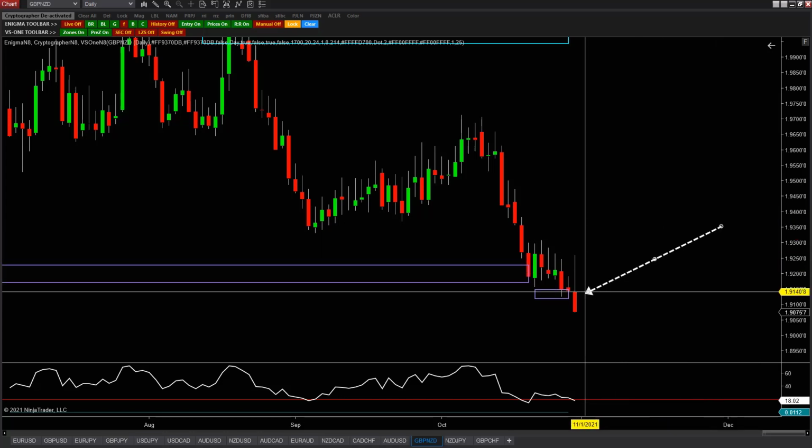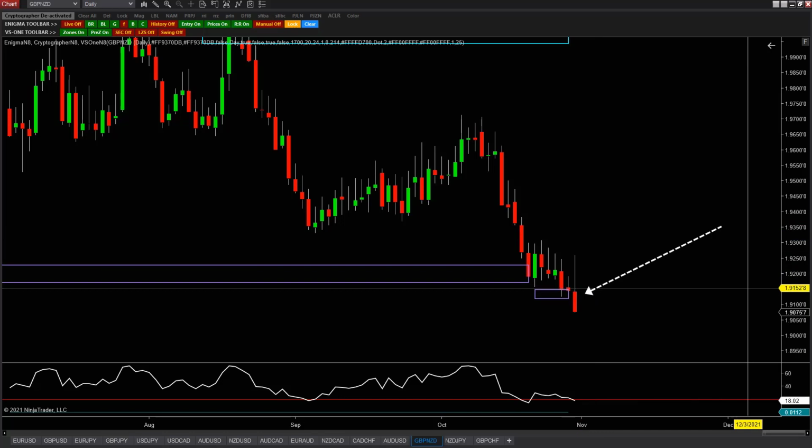This candle, what would you say? Would you say it's a bullish candle? Would you say it's a strong bearish candle? Would you say it has a lot of qualities that make you think reversal to the upside, continuation to the downside? Learn how to read this stuff. It's very important.